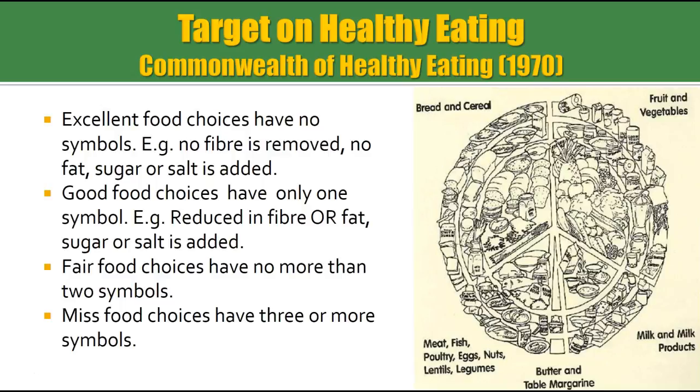Okay, so there are some others that have been looked at in the past, which is the Commonwealth for Healthy Eating, but there's no symbols, so there's no fiber or no sugar or salt that needs to be removed or is not added. And you can see that it's pretty hard to read as well. They do kind of have the food groups, but there's no definition as to what kind of grains you should be eating, the type of fish and I guess meat. And you'll notice that the butter and table margarine is actually included rather than put on the side as by others.